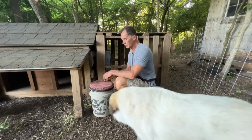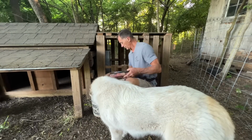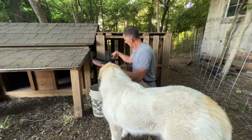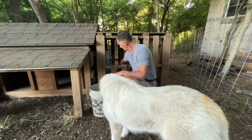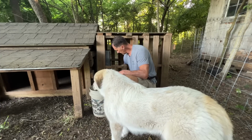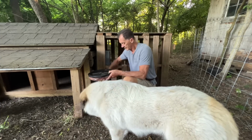So Smokey ate her canned food. Hey, you want your egg? You want to eat it in here? Come here, let's eat it in here. I'll crack it for you. Let me crack it for you. Here we go. Let's get this.